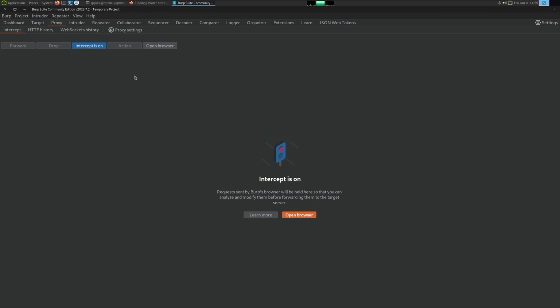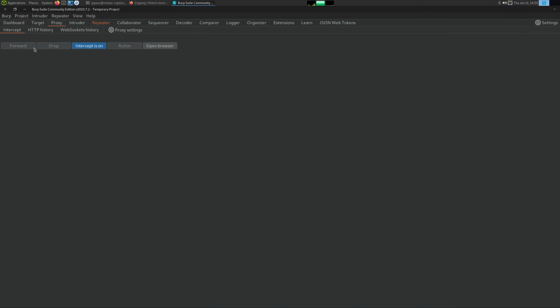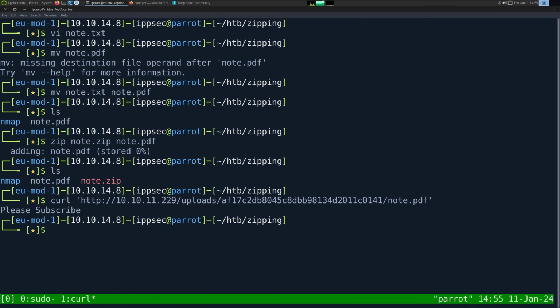Let's intercept this request so we have it. I'm going to send it to the repeater tab and also click forward. And we see it uploads it. So let's do a curl against this. And we get the file. So now we can write files straight to this directory. The issue is we have to control this extension, right? Because the file include vulnerability we have always appends .php to this.